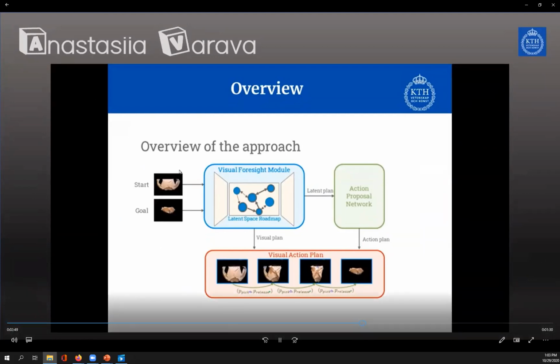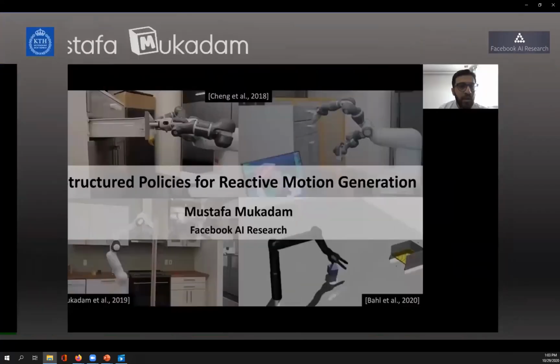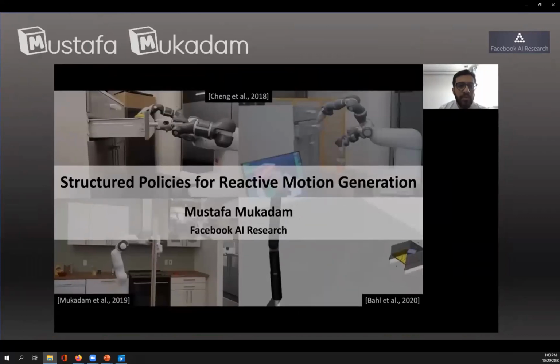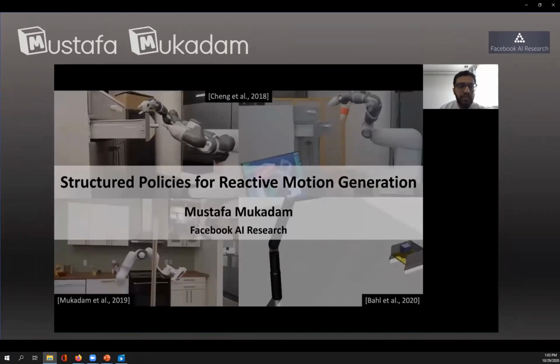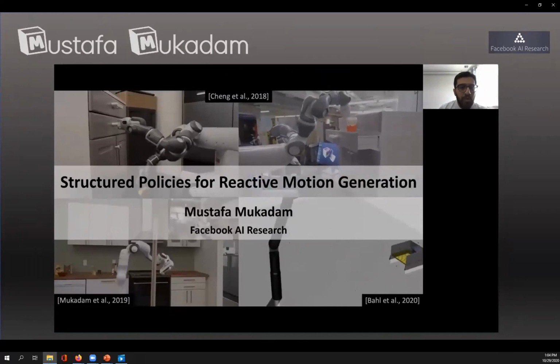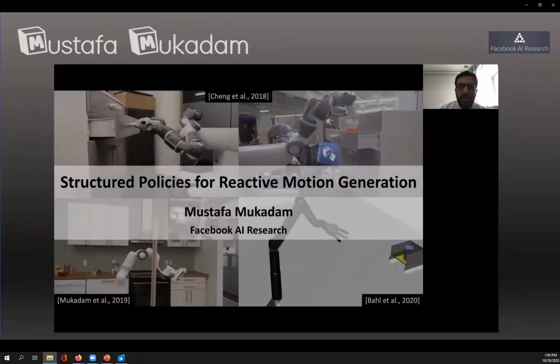Anastasia Varava. So this is a shirt that is unfolded, this is a shirt that is completely folded. We're going to construct a latent space representation of the state space of the objects. Mustafa Mukadam. My name is Mustafa Mukadam, and I'm a researcher at Facebook AI Research. Today I'm going to talk about how to design and learn reactive motion policies and get robots to move and do things like you see on this slide.